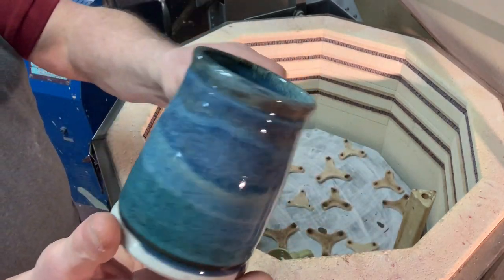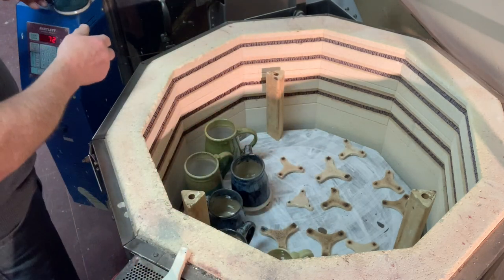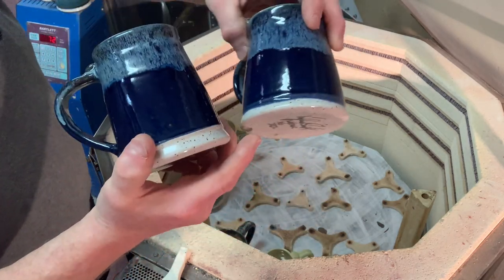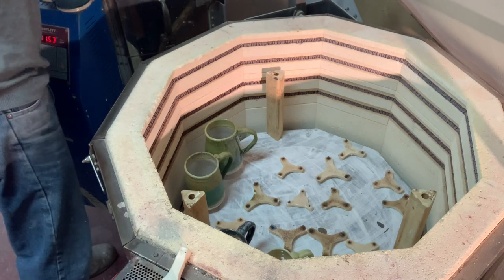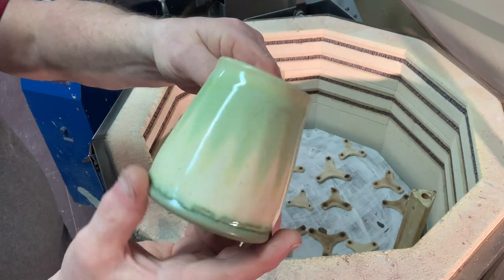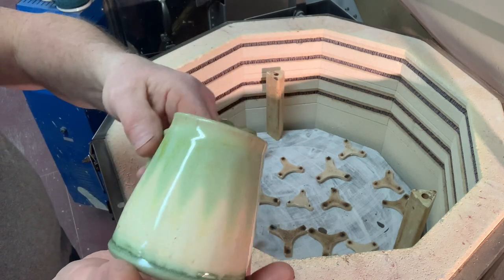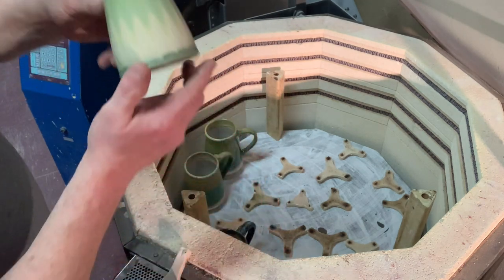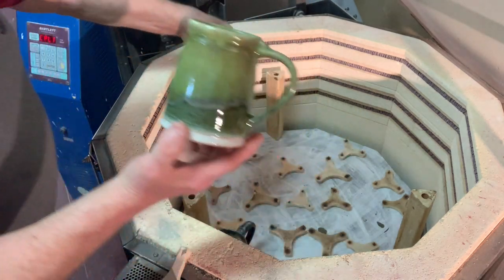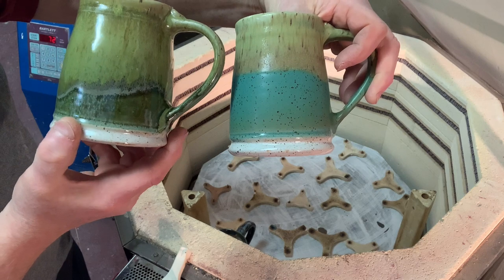This is bright blue, variegated blue and oatmeal over the speckled clay again. Another one of the dark blue ones, I need six of each mug basically. And there's another one of the lighter ones, that's an older glaze session I did, but that's very nice. That's folk art white with apple green and oatmeal over the top. Another one of the dark green and another one of the matte turquoise. Both have the yellow oatmeals over the top.